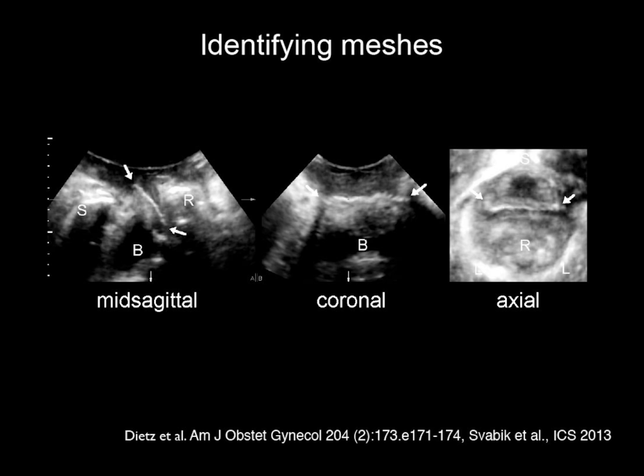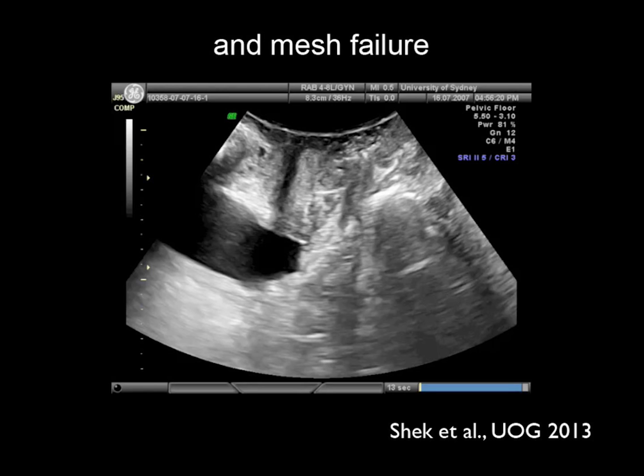We found on ultrasound that these meshes don't actually shrink very much at all. So ultrasound has provided a lot of information on the, as it were, natural history of those meshes. Mesh failure is a major indication. So this lady has a completely normal anterior compartment mesh, which is still in place, and it's working well. It is doing its job. It's holding up well. It's still anchored firmly.